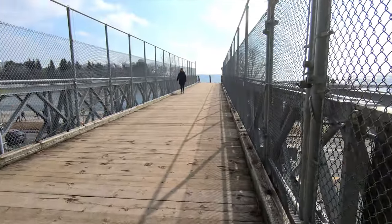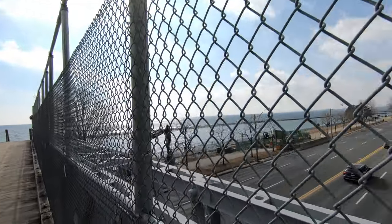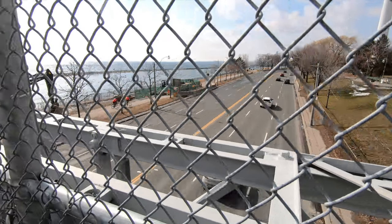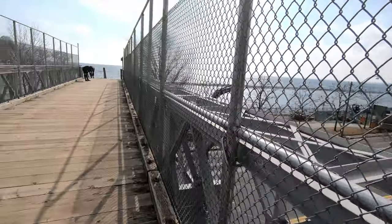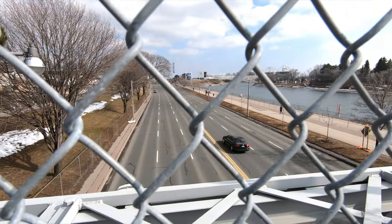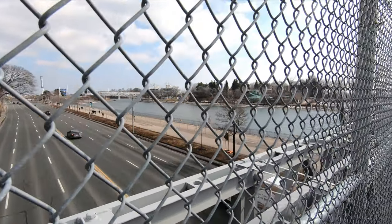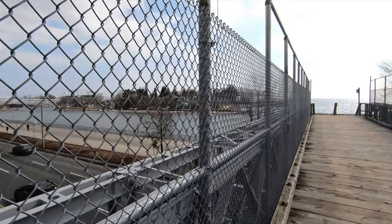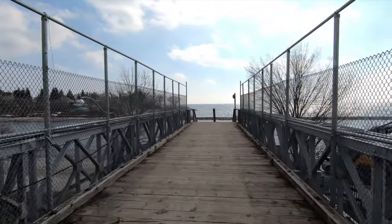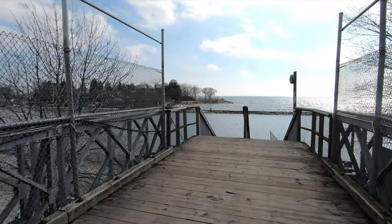So you can tell that this is old. And we have a good view of the highway from here, which you can see. And let's take a look at this side. This side has a different view. I can feel the breeze, the overpass or the bridge is a little bit shaking when someone is walking. So I'm going to just stay on this corner and see if I can get some better views.